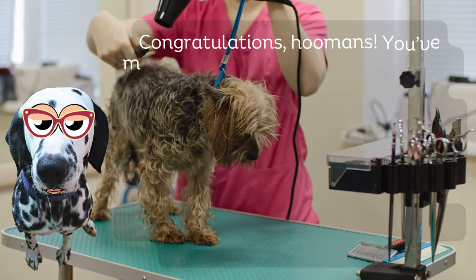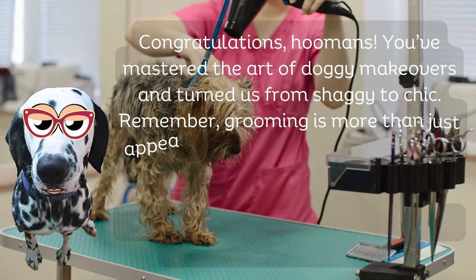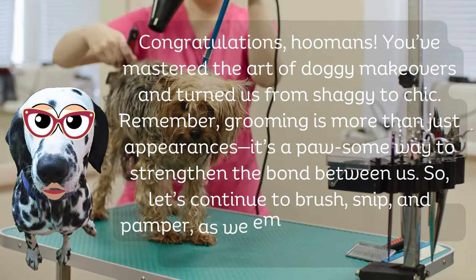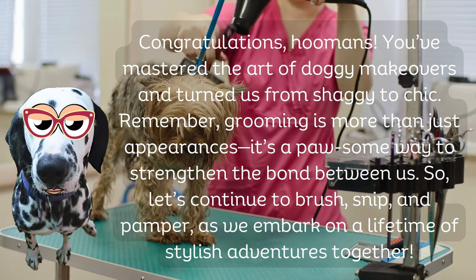Congratulations, humans. You've mastered the art of doggy makeovers and turned us from shaggy to chic. Remember, grooming is more than just appearances. It's a paw-some way to strengthen the bond between us. So, let's continue to brush, snip, and pamper as we embark on a lifetime of stylish adventures together.